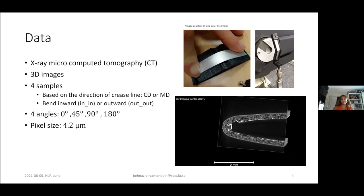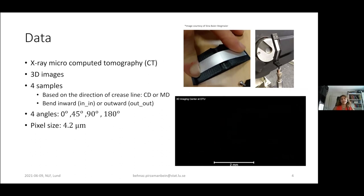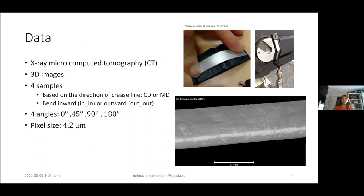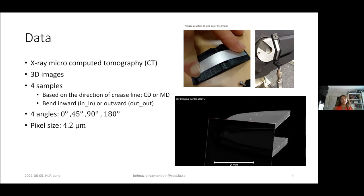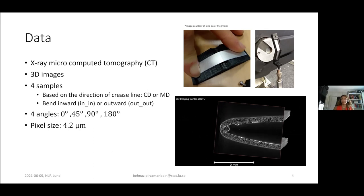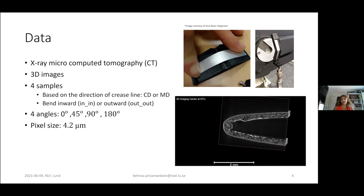They are the same material, but they have different properties. The crease lines in this material are different, and also how we bend them is different. Is it bent either inward or outward for the packaging material? Our colleagues at the 3D Imaging Center developed some clips that you can see in the top images here, so that we can bend the material a certain degree, 0, 45, 90, and 180, and they can be fixed so that all of them have the same angle when we image them.